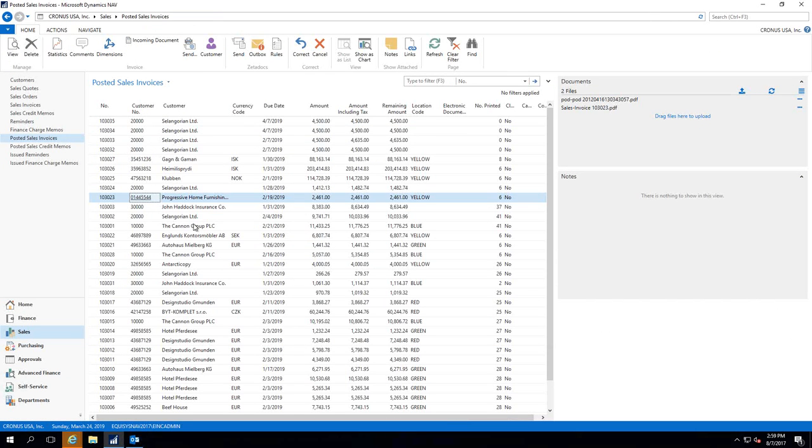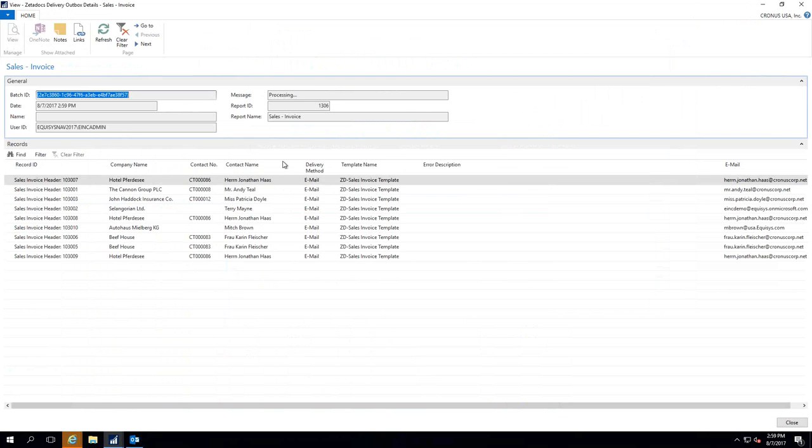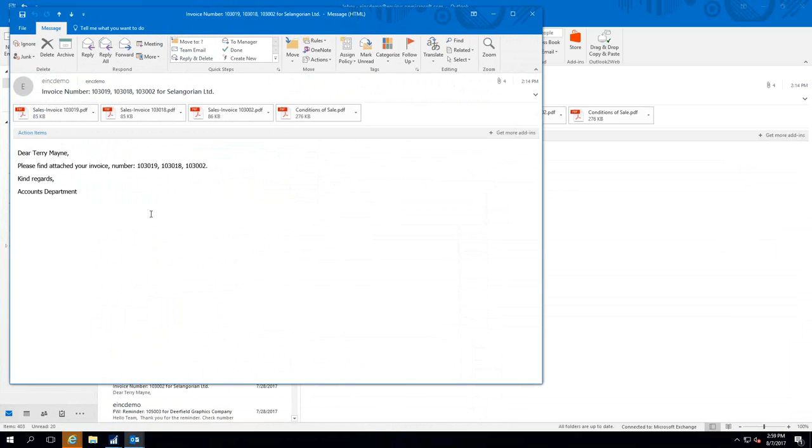Now, throughout the delivery process, if you had any questions regarding the status, you can simply go into the outbox and drill down to a particular entry to see how many of those have been processed. So here I can go ahead and refresh to watch these go out. But rather than taking time watching that outbox, I'm going to go over to Outlook, and let me make this bigger again, and show you an example of a consolidated invoice I sent out earlier today.